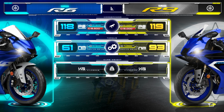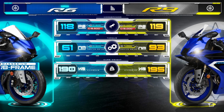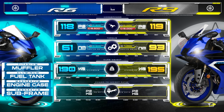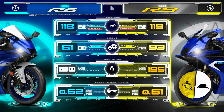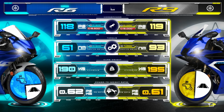In terms of weight, the R6 is 5 kilograms lighter than the R9, thanks to its magnesium subframe, engine cases, aluminum fuel tank, and titanium muffler. As for power-to-weight ratio, the R6 wins by a small margin, approximately 1.6% higher than the R9. Ultimately, the R9 is the more torquey, flexible, and practical option, whereas the R6 remains a high-revving track machine that demands more rider engagement to extract its full potential, but is definitely the more exciting choice for track riding.